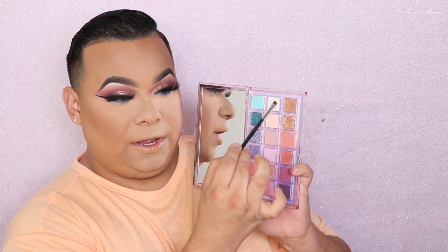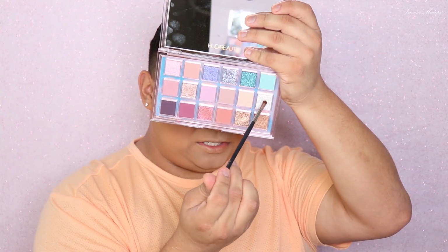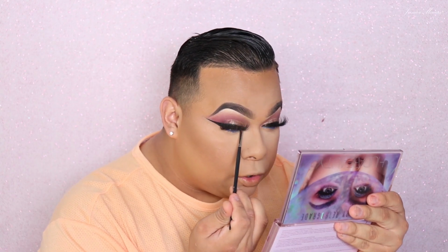And this one is from Urban Decay. This is the Glide On Pencil in Chaos. It's a really blue color, just to add some fun pop of color. But before that, I want to go in with this shade right here, which is Super Moon. We're gonna apply that into the inner tear duct area.